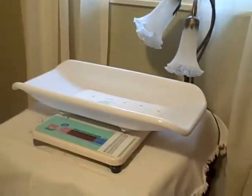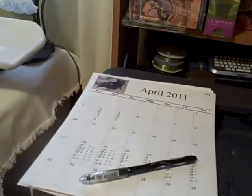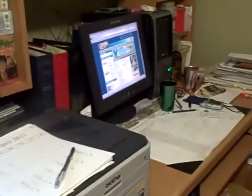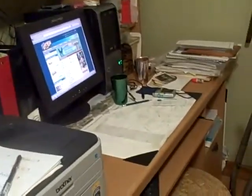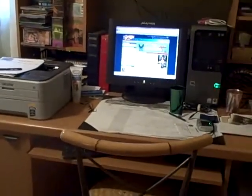There's a closet for her to put all her clothes in. And here's our scale, and there's the weight chart. I'll send that home with you. This is my messy desk. So when I'm emailing and sending you things, this is where I'm at, right here. So that is it. We're at the end.